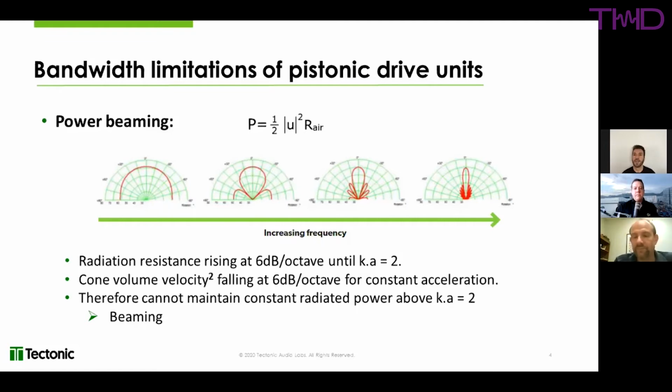Do you get a constructive interference also then? So you actually get gain relative to low frequency in the beam? Yeah, yes, you can do. It tends to generally be more cancelling than reinforcing, and again, you can see that from the curves here.